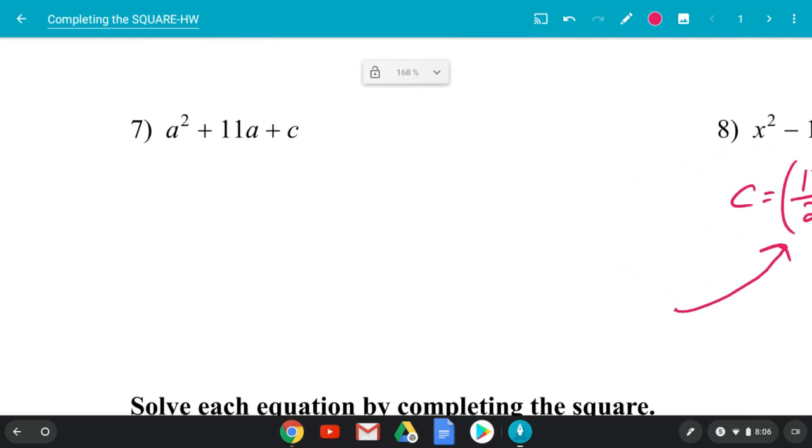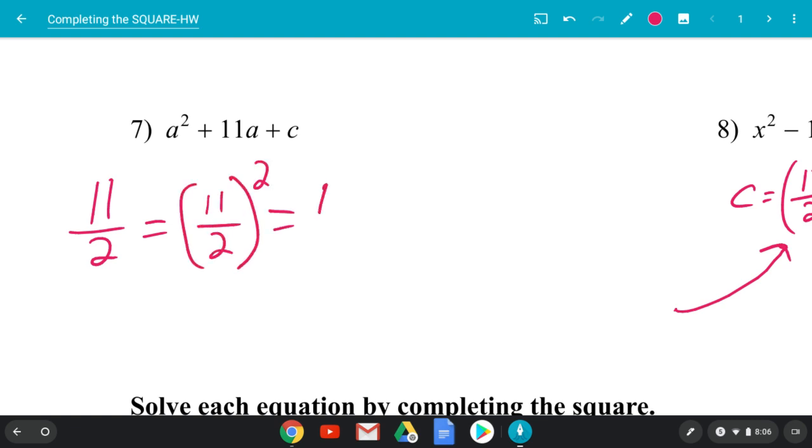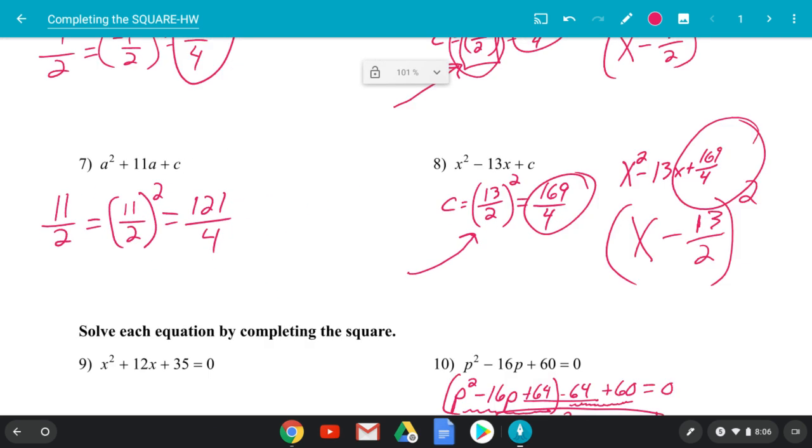Next one, number 7 would be 11 divided by 2. And we all know that's 6.5, but I'm going to leave it as a fraction. 11 halves, and I'm going to square it to get 121 over, anybody? Yeah, 4. So that's me finding the constant that I need for that to be a perfect square trinomial.